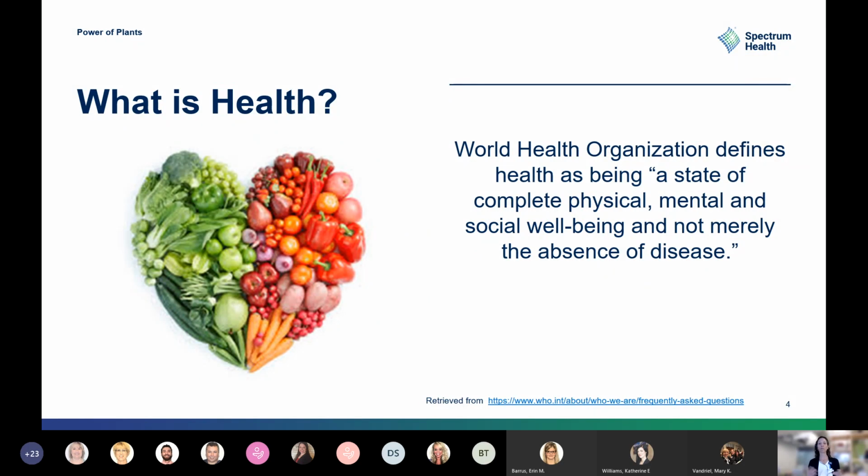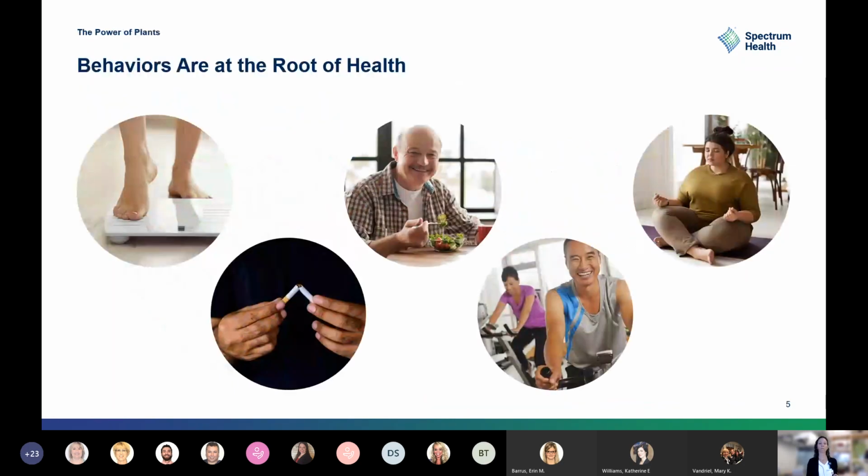Living our life to its full potential and doing all the things that we love every single day, whatever that looks like for you as an individual. And it's not just the absence of disease. So thinking about that, how do we build habits and build lifestyles that really support our health?